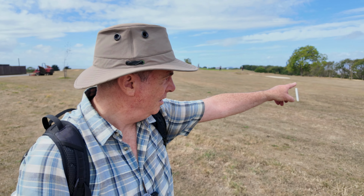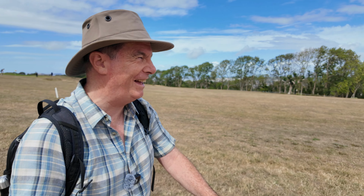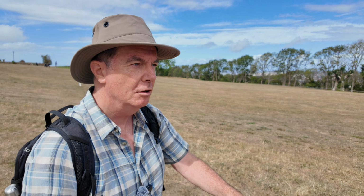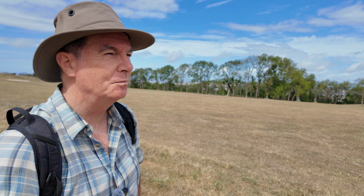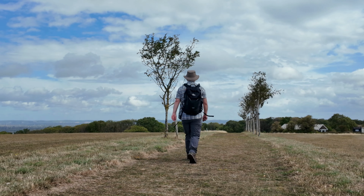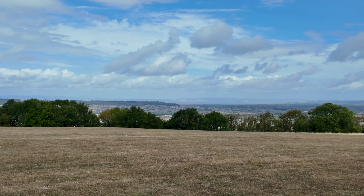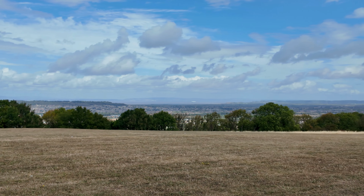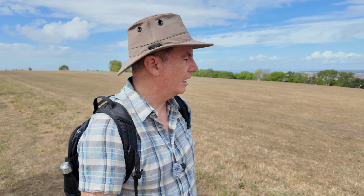Well, I'm not getting many views at the moment because you can just make out Weston-super-Mare through the trees, but the trees are in the way. I might hopefully get a few views later on if I'm lucky. But yeah, so I'm walking through Bleadon Hill Golf Course now. Starting to get a few views now.